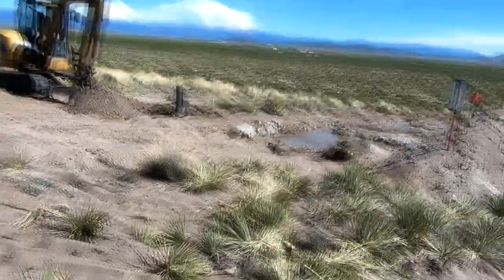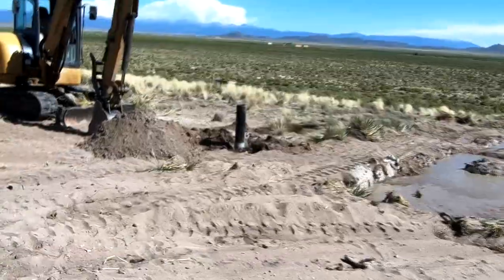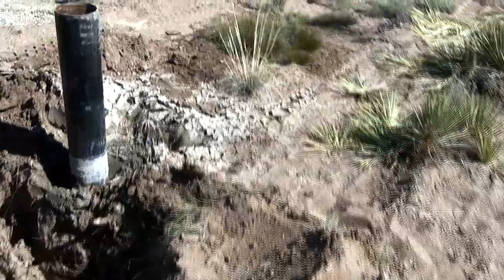Okay, so they got a couple extra feet of pipe. They've got to weld it on top of this casing. This is what they're going to do now.